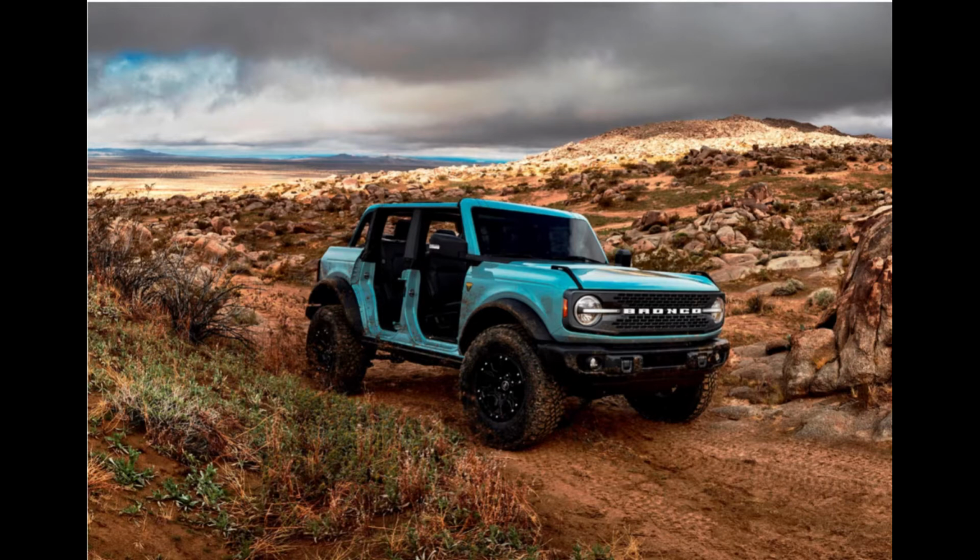Ford recently invited Car and Driver to tear apart the new two-door 2021 Ford Bronco Badlands. And they didn't decline that kind of an offer. So they showed up and got to work unbolting the doors and roof.